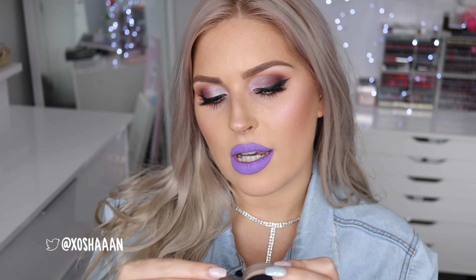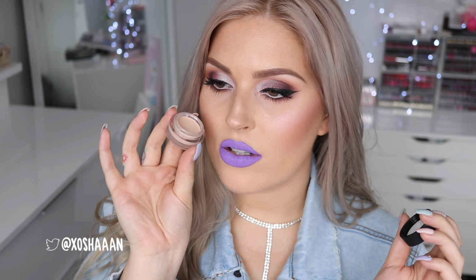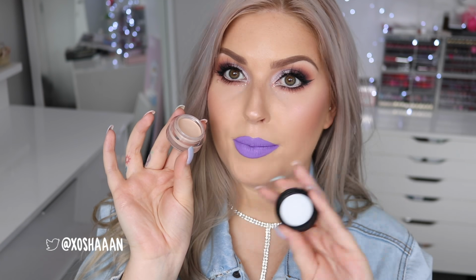So it is called the NARS Soft Matte Complete Concealer. I have the shades Custard and Vanilla. Custard is good for my face and then Vanilla is really good under my eyes. And I was so scared to try this out under my eyes for the first time. It looks like I did not even use this, but I swear to God, I've been smashing it.